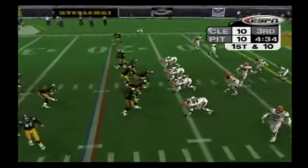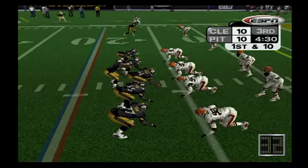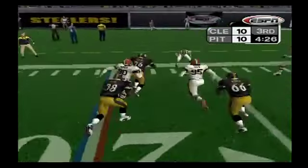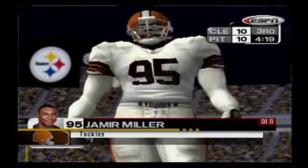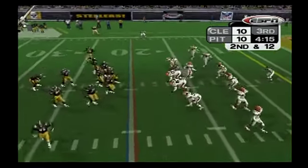First down and 10 to go. Three receivers set for Pittsburgh. The pitch out by Stewart. Tackled by Miller. A one-yard run by Bettis. Jamir Miller is a defender that can anchor a linebacking corps and make those around him better.